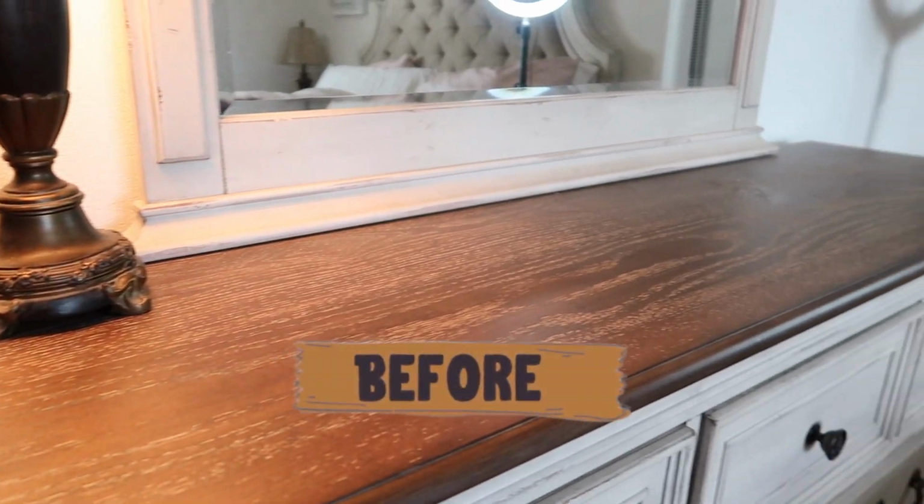So the first thing I'm going to be making over in today's video is my dresser. It is completely plain. I used to have a little bit of stuff on it, but then I kind of decluttered it, but today I'm going to be filling it with candles, a mini Christmas tree, and some Christmas decor, so let's check that out.